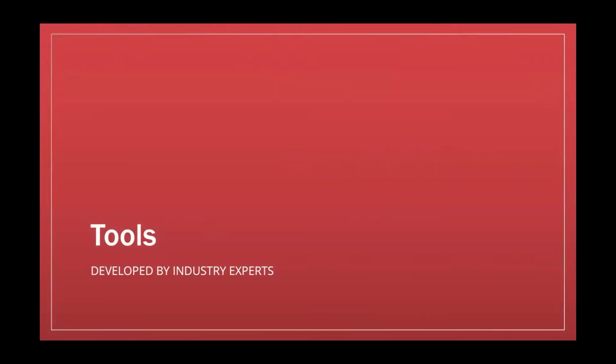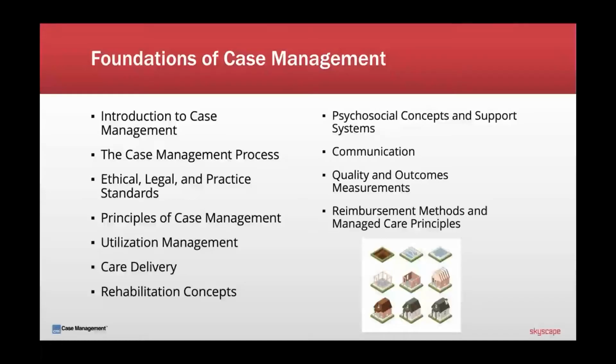Okay, now we're going to talk a little bit about some tools. So how do you learn all of this stuff, all of these things that we did not learn in nursing school? And how do we take what we did learn through our experience as nurses and transition that into case management? Because we just spoke about a lot of things that we do not learn as nurses, but there is a lot that we can transition over.